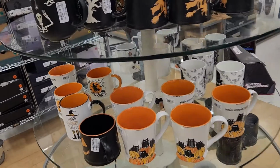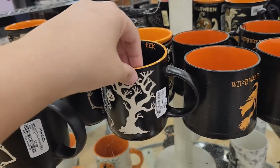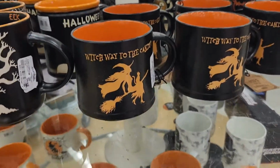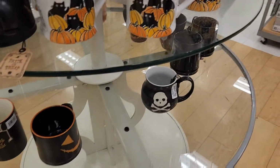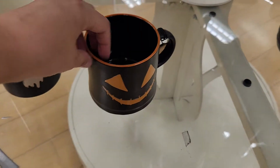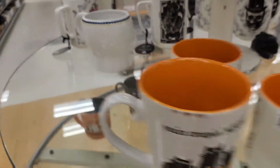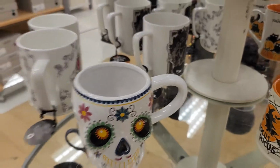They've got lots of mugs. Skeleton. Which way to the candy? They got a lot of the same stuff that TJ Maxx does. Oh, trick or treat with a little dog. Happy Halloween, witches. I'll be here at 5 a.m.